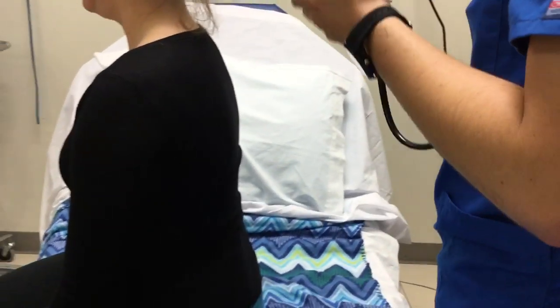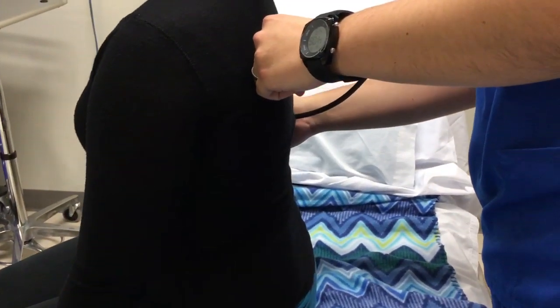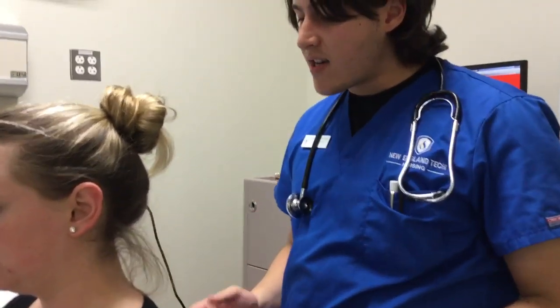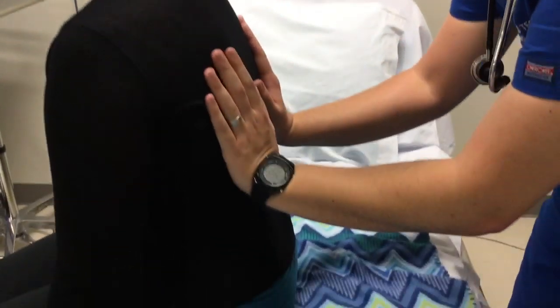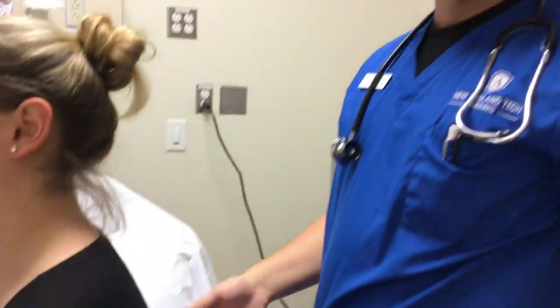Okay, and then there's one more spot on the right side here we're going to listen to, the third lobe. Okay, great, that's clear too. And while we are back here, I'm going to assess for tactile fremitus. I'm just going to have you say the word 99, okay, when I put my hands on you. Just go ahead. 99. Okay. 99. And one more time. 99. Okay, good. And the vibrations did decrease the lower I went.